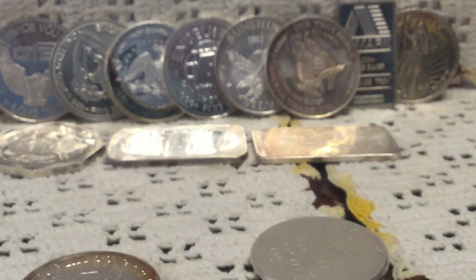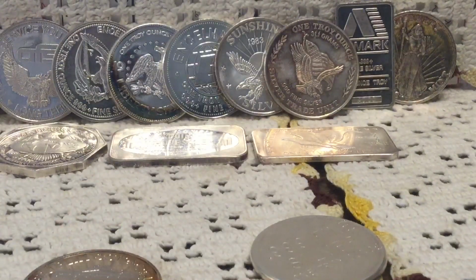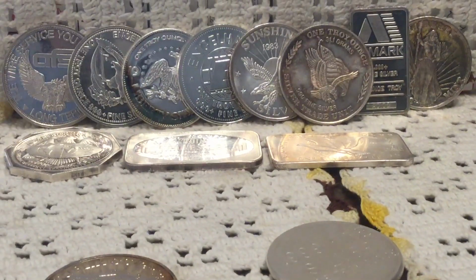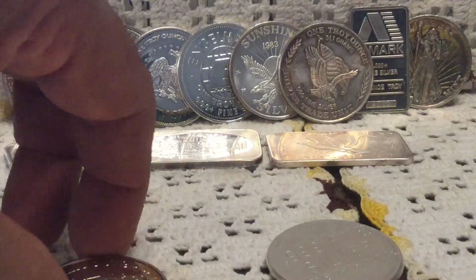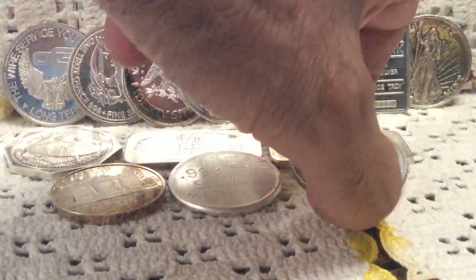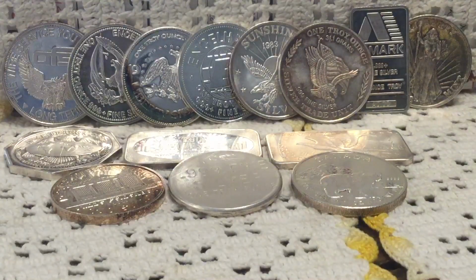So anyway, there's a brief overview of some generic rounds that are available from time to time at Fresno Coin Gallery. All right, my friends, when in Rome, do as the Romans do and buy generic when it's available, if it's the right product. You folks have a good day.